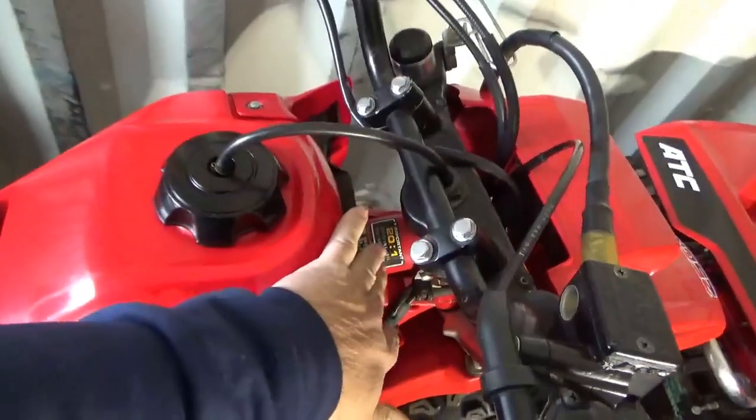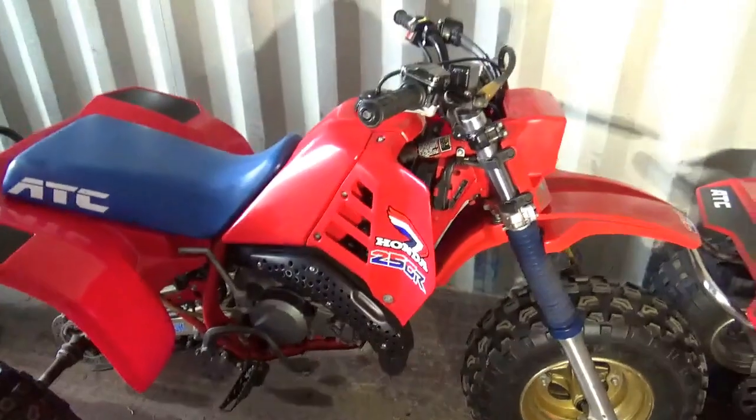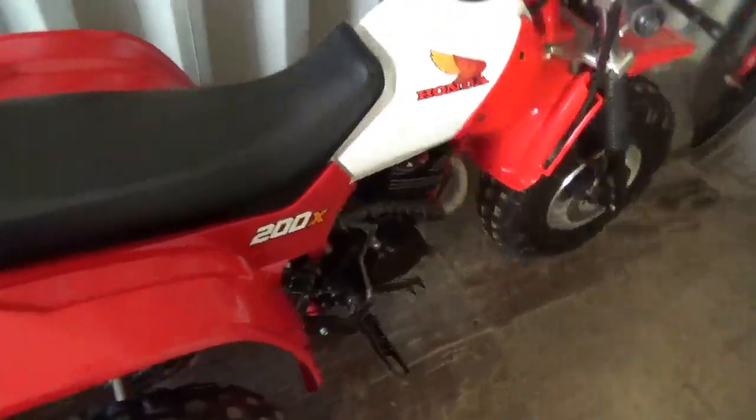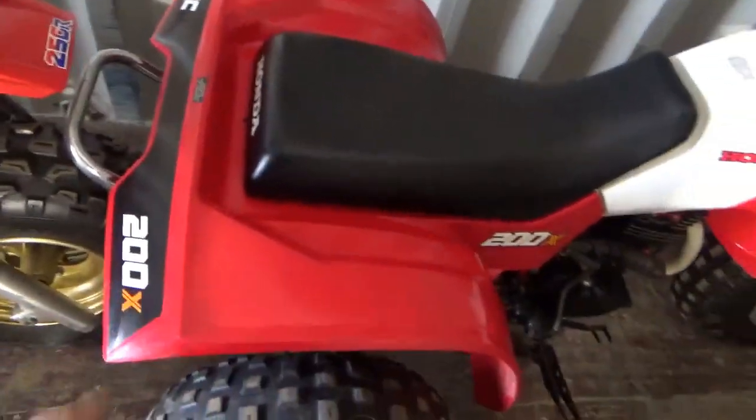I mean, look, it even has the original stickers. California bike. I got the title. Nice. Yeah, I love this bike too. Everyone loves this thing. This is an older guy. It's an 84. Yeah, 200X. Yeah, the black in the back.